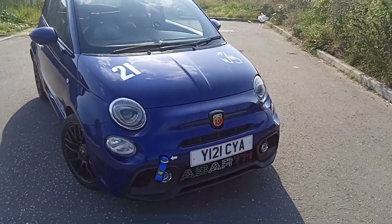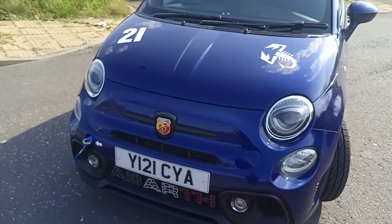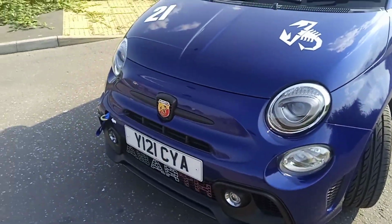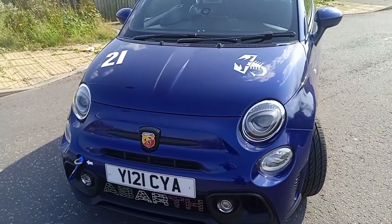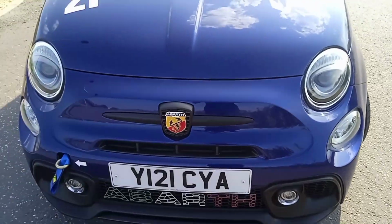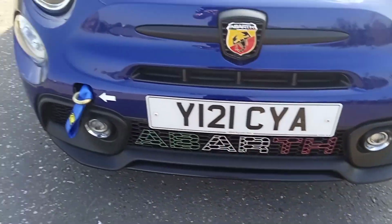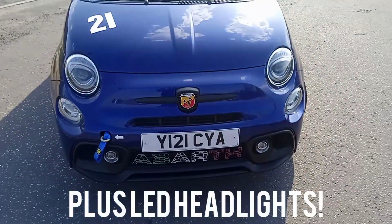So how about we take a walk around it and just tell you what you get. I mean, if we start with the front, you get pretty much all the other Abarths have to offer in a very beautiful standard shell. You get all the lovely features that you would get on the others. You get the whiskers, you get the text, and you get all of that lovely aggressive action on the front bumper as well.